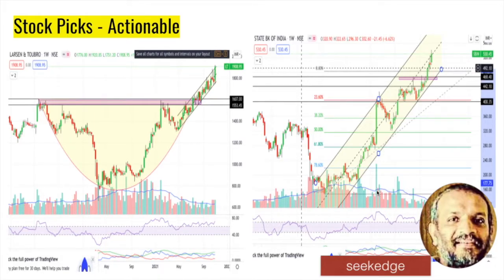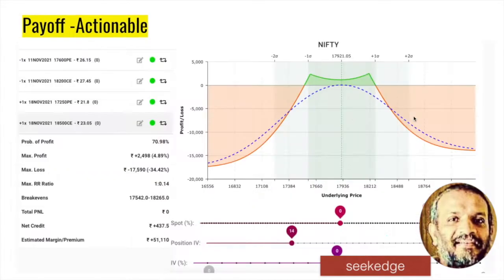On the right side you have State Bank, medium. Public sector banks are doing good, the volumes are good, the momentum is great, and it is trending up on all time frames. This is the weekly chart, and it has broken out of the previous resistance zones. It is getting into trending channels, so sell and last and double 2 picks.